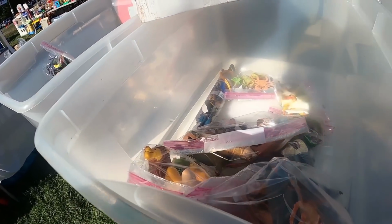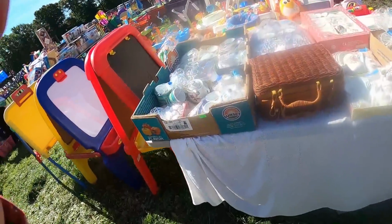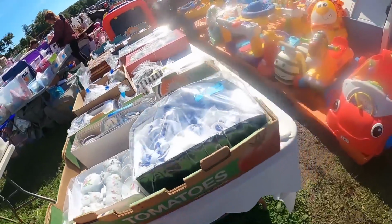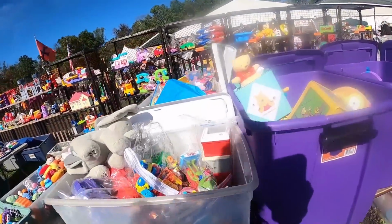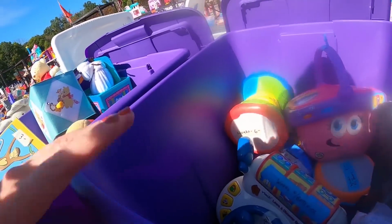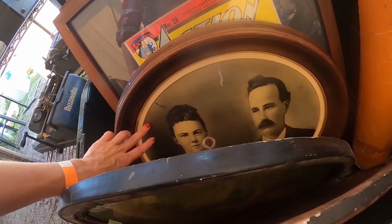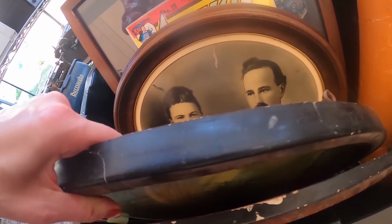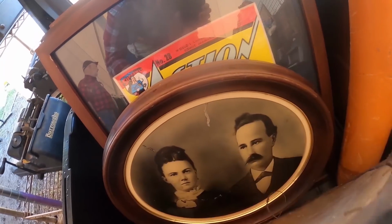Animals. Lion King in there. Is this a hedgehog? Oh my gosh, that's adorable. All sorts of tea sets. All these toys, infant toys, Jack in the Boxes. Now in the vintage section, oh, what is this? Oh, you're so nice. Oh, you're so nice too. How much are you? 24. You guys are killing me here. Oh, those poor people.